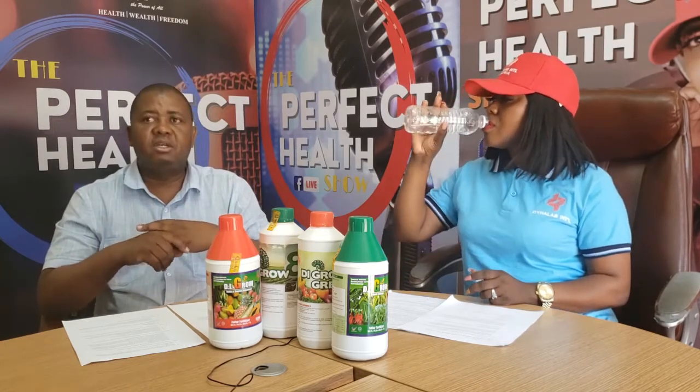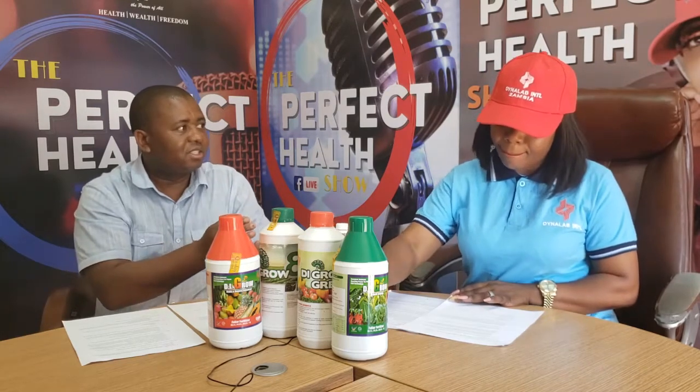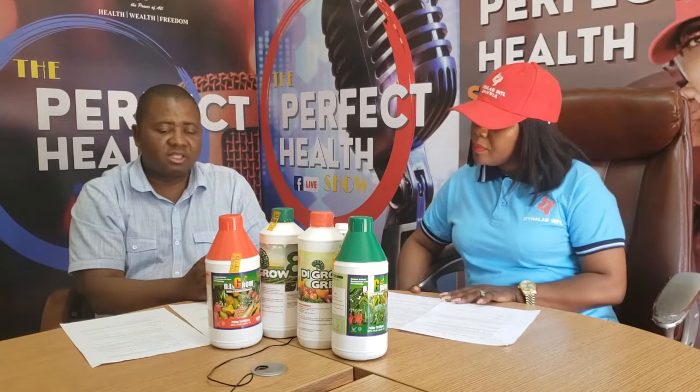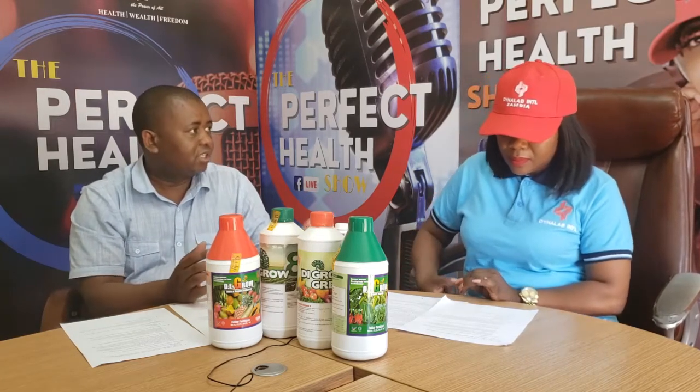Number two, soils and climate. Okra does well between pH 5.5 to 7.0, meaning slightly acidic to neutral pH would give okra a better performance. Okra doesn't like to be planted in a waterlogged place, like in those clay soils. Perhaps there's a slope, and then you plant it down there, the water just collects around there, it will hold. Okra doesn't like that.